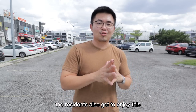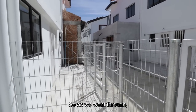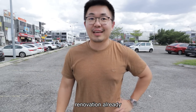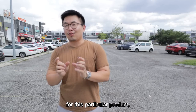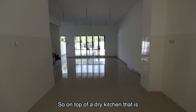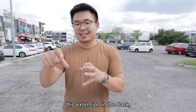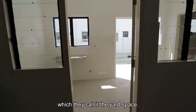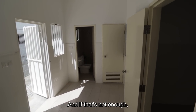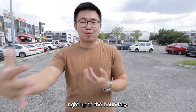At the same time, the residents also get to enjoy this freedom in customizing their own home. So as we went through, there's a lot of houses that are going through renovation already. And last of all, for this particular product, I like the kitchen area. On top of a dry kitchen that's split into half, sharing with the ground floor bedroom, they even have this extension in the back, which they call the yard space. Actually, it's a space that is flexible for owners to convert into a wet kitchen. And if that's not enough, you can always extend further into the back, right up to the boundary.